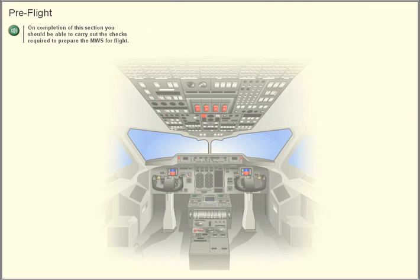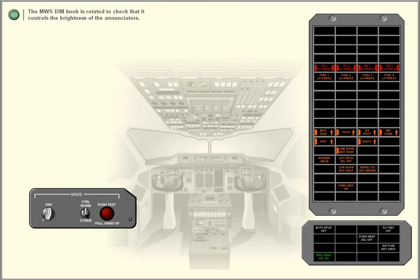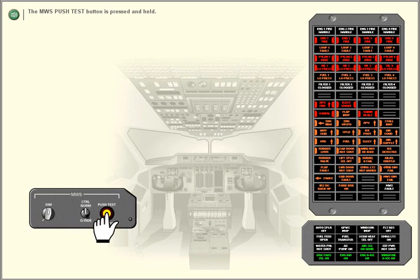Pre-flight. On completion of this section, you should be able to carry out the checks required to prepare the master warning system for flight. The master warning system control switch is checked in the normal position before engines start. The master warning system dim knob is rotated to check that it controls the brightness of the annunciators. The master warning system push test button is pressed and held. The master warning system audio triple chime should sound every 5 seconds.